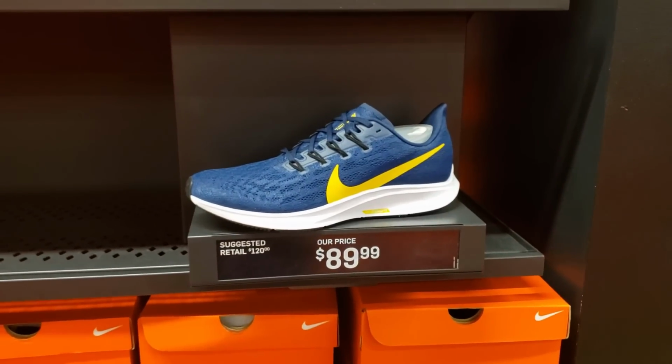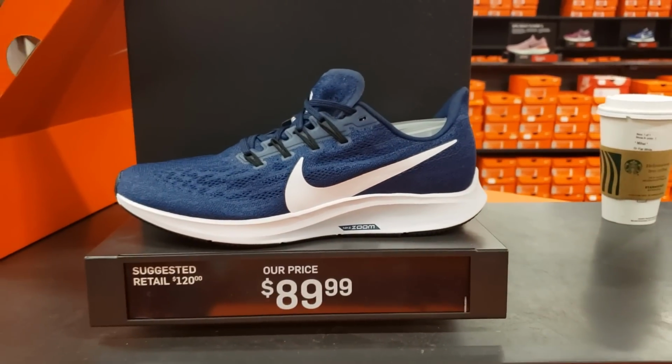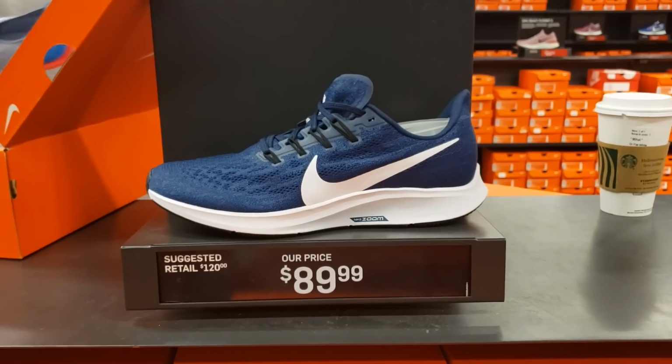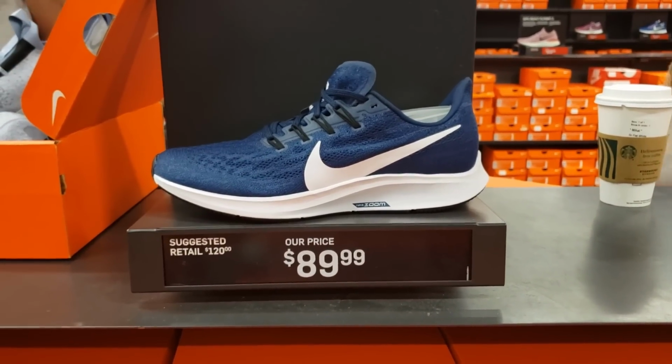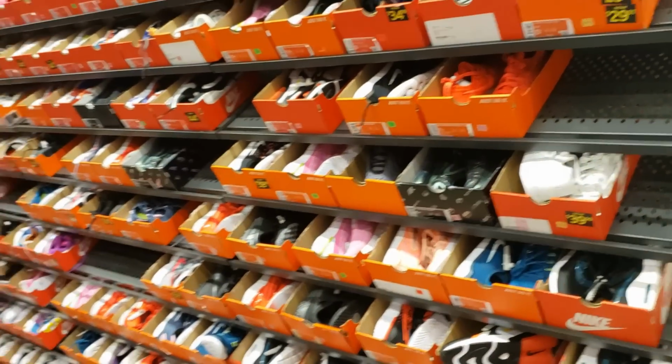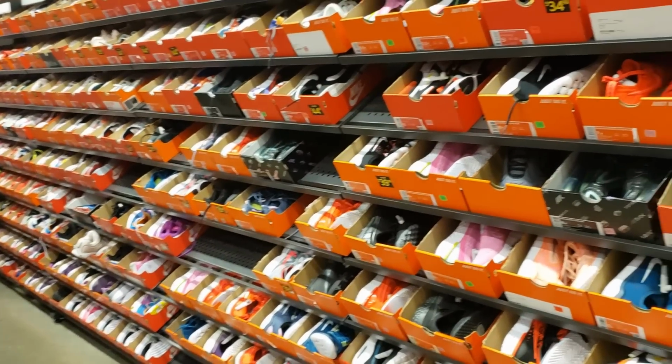Yeah, they're all overpriced. I don't know why. These are the 36, still overpriced, and that's the last colorway, man. That's crazy. These aren't too much different from the 35, so just get the Pegasus 35 and save some dough. The kit section is pretty small here, but let's see what's up, because I think they got some heat in the aisles.